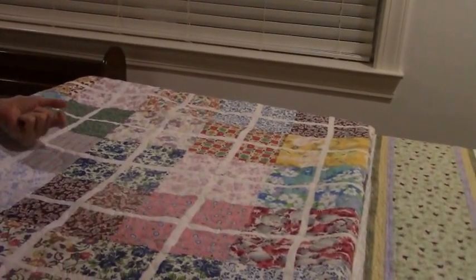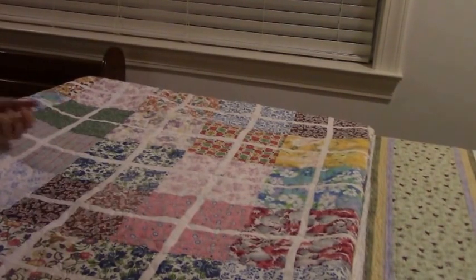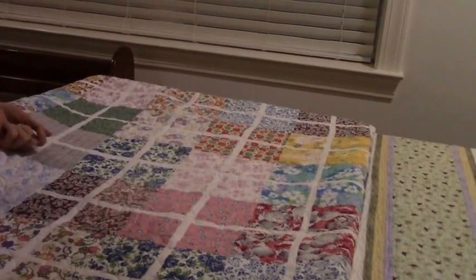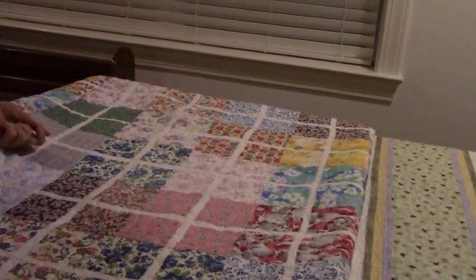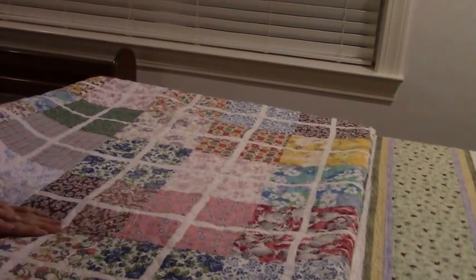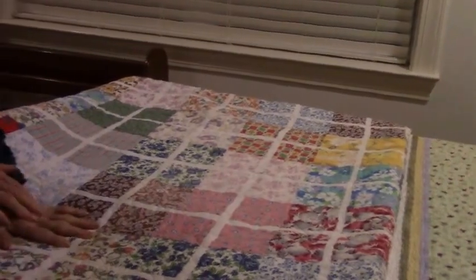Right. It wouldn't take you long. And I like to have it all cut out. My mom's favorite part was piecing. She loved to piece, just piecing, putting together. I think she has a little OCD. I think probably all do. And I think just putting it in order was kind of fun.